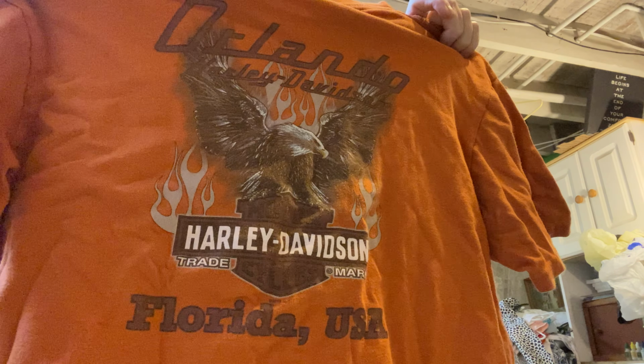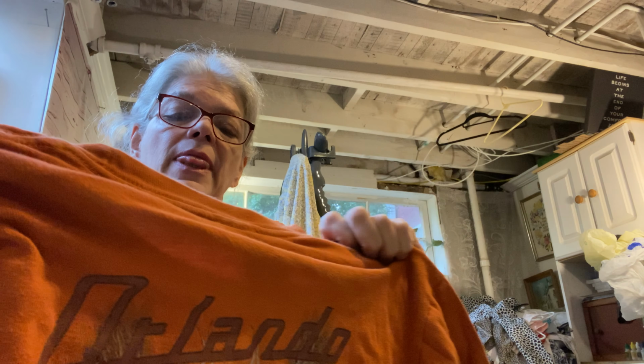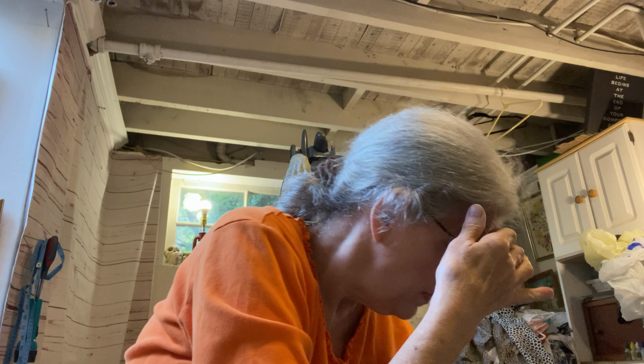Here's a Harley Davidson motorcycle shirt. I will steam that a little bit maybe. Harley Davidson is good if you could get it at the right price. It has Orlando at the back, so I would put that in there. And this looks pretty small, medium, maybe $10 for that.